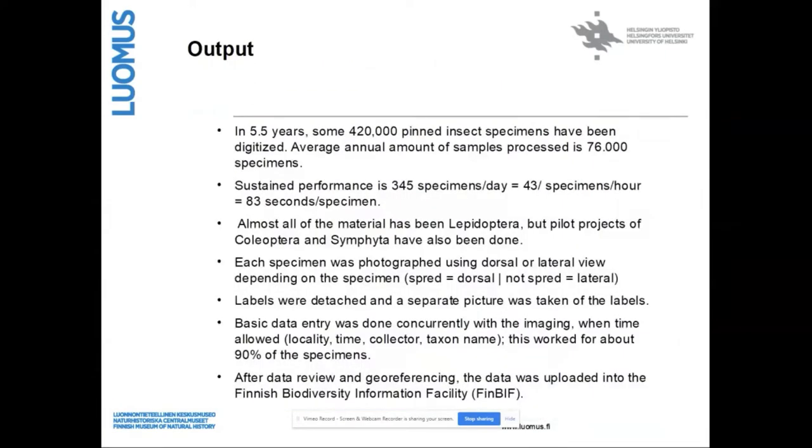The output in these past 5.5 years: some 420,000 pinned insect specimens have been digitized. So the annual amount is 76,000 and sustained performance is 345 specimens a working day, 43 per hour, which means 83 seconds per specimen. It's been Lepidoptera, but pilots also for Coleoptera and Symphyta have been done.